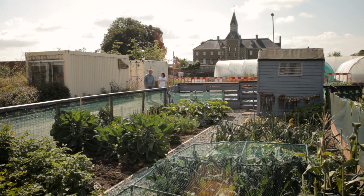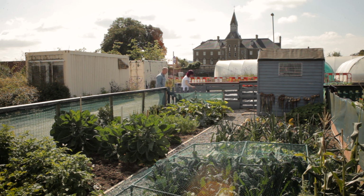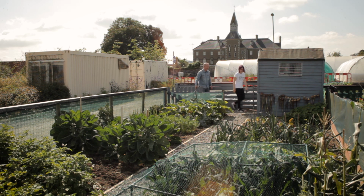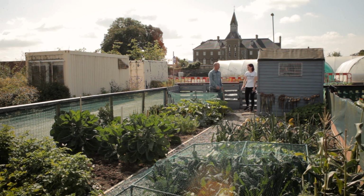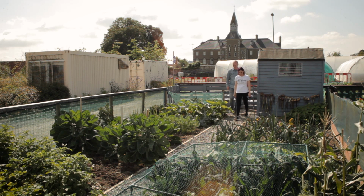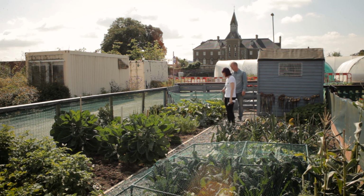So I had no purpose, no reason to leave the house, and my husband just decided to surprise me with this. We live in town, we don't have a garden. It's like 6 foot square, and it has a trampoline in it. So we had nothing at home. So it actually gave us reason to leave in the mornings, and we spent all our time here, all our time.